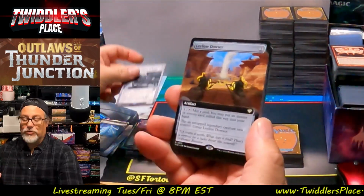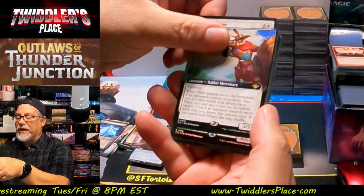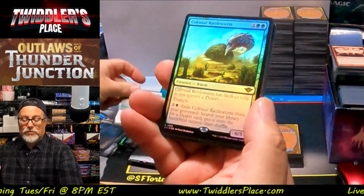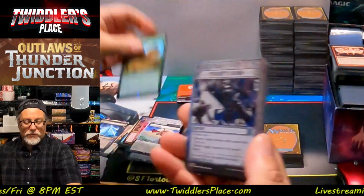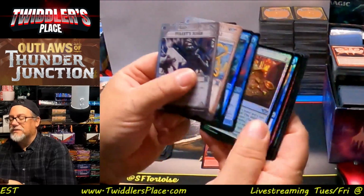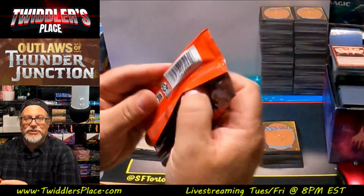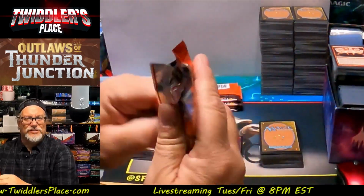So Unlicensed Hearse. We got a Leyline Dowser. Claim Jumper, and finally, what we got? Rare Colossal Rattleworm Foil. Very nice. All right. And then some of the rest of your janky jank. I believe there are some Atches. Actually, a pretty expensive common in this one.